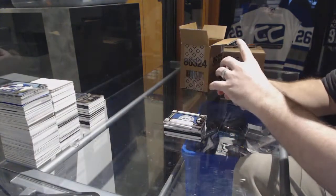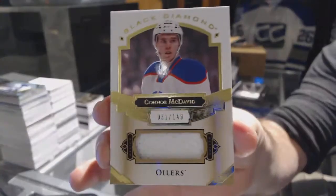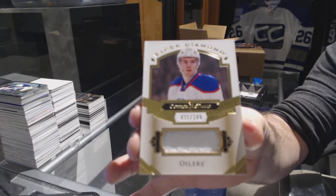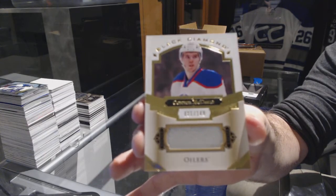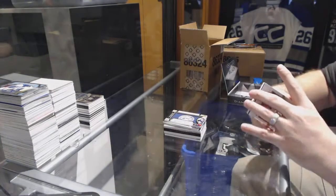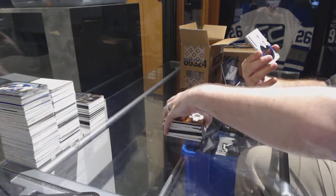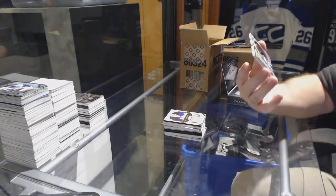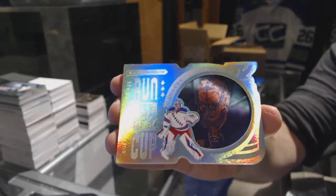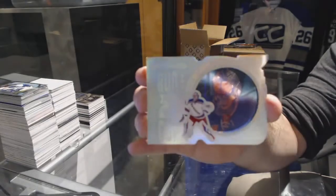225. We've got for the Oilers, number 149, Connor McDavid. Connor McDavid. And we've got numbered 66 of 99. Run for the cup, Henrik Lundqvist. That was a pretty badass last pack. Henrik Lundqvist.